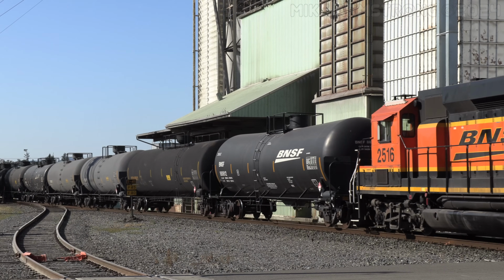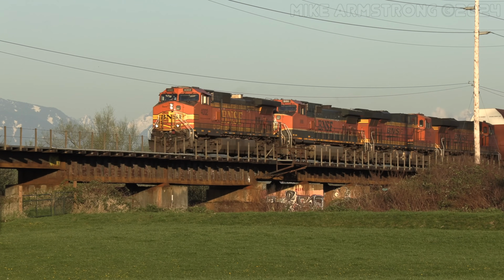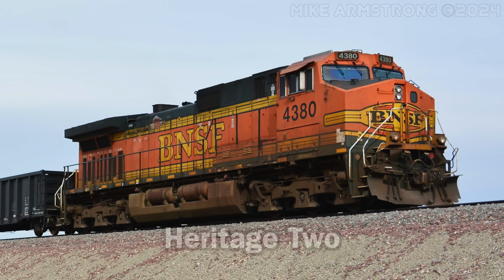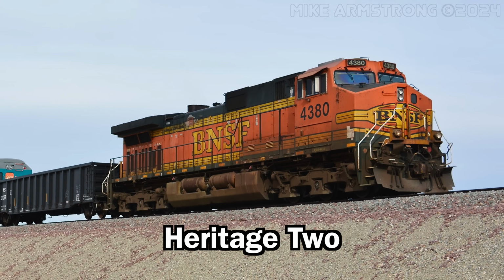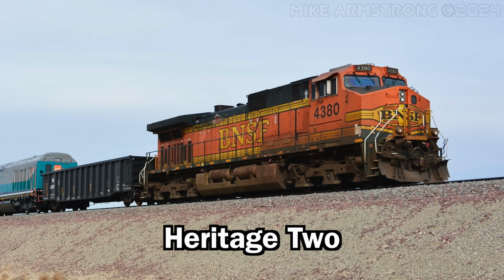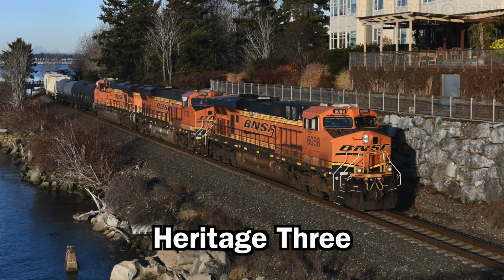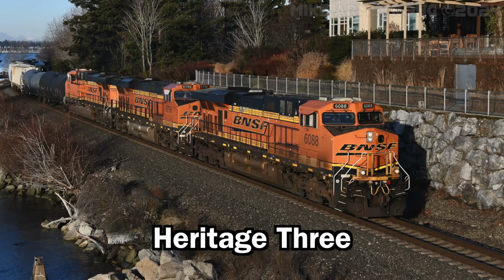In 1997, BNSF began switching to the Heritage 2 scheme on all new diesels. This scheme used similar shades of orange and green, but in a slightly different arrangement. Heritage 2 was replaced with the current scheme when BNSF's new corporate logo was rolled out in 2005.